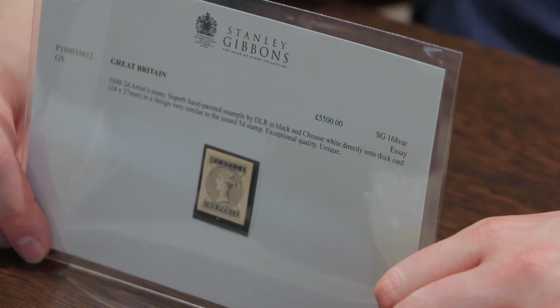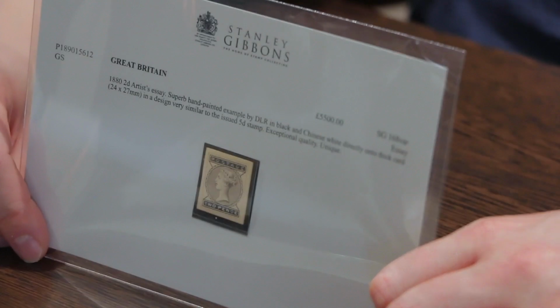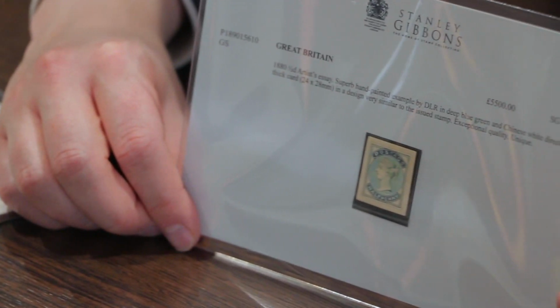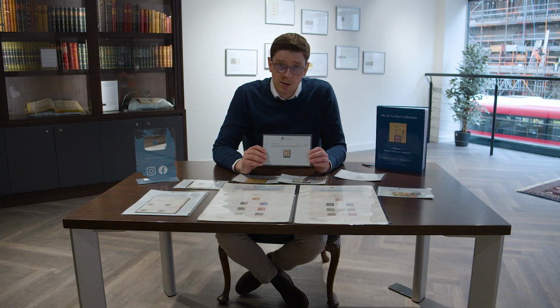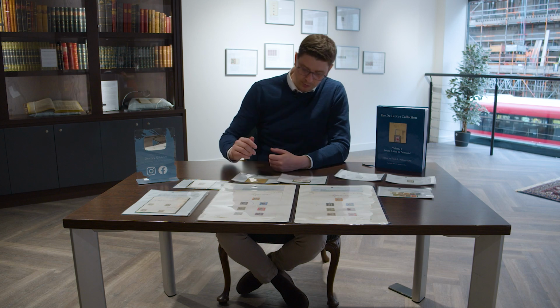When we look at the production process, the kind of things that came out of the Delarue archive go right from the genesis of an issue. You've got these hand-painted essays here, literally done with almost a single hair paintbrush, some of the detail on these things. These, again, GB stamps almost exactly as issued. But what's fascinating about the Delarue archive is that you also get things which weren't issued.